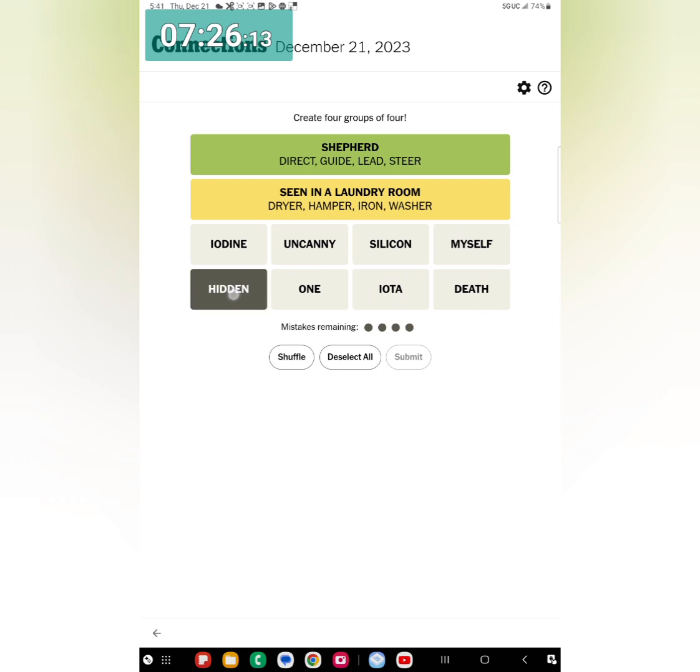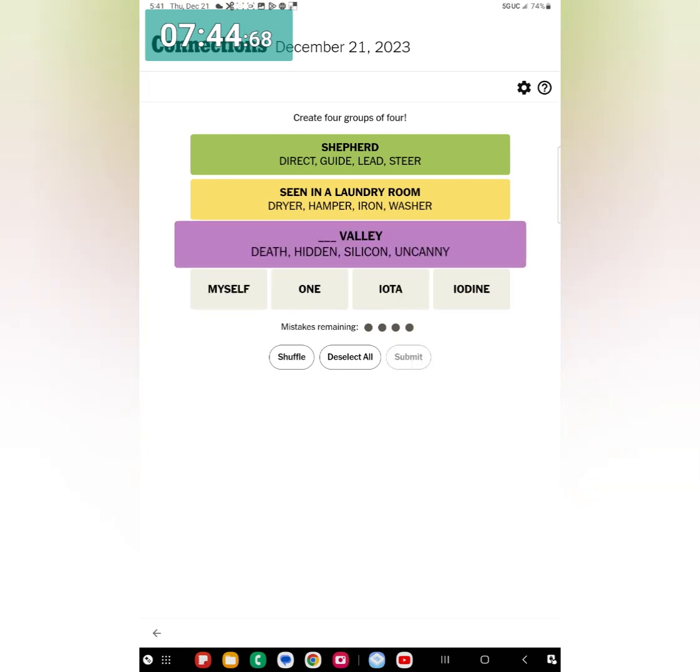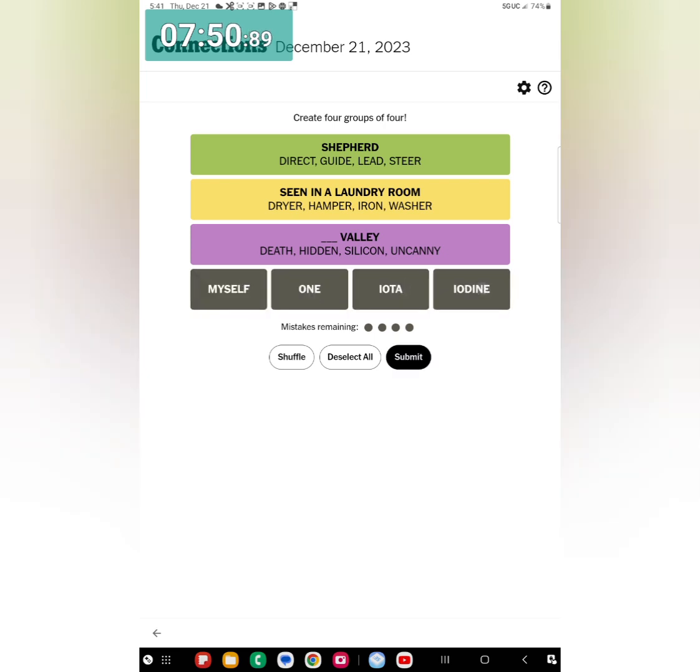So, Hidden Valley, Uncanny Valley, that's when things kind of don't look right, but they don't look wrong, so it's uncanny. Silicon Valley, of course, everyone knows, and then Death Valley in California, everyone knows. So I'm pretty sure it's gonna be valleys here. I'm gonna hit submit. And it's valley, purple. Then myself, one, iota, and iodine.